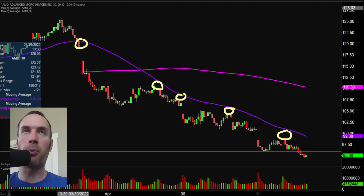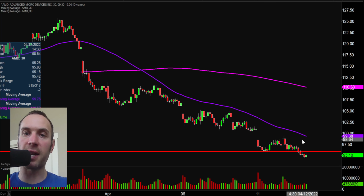So my point here is that even if the price does break above 96, don't get me wrong, that's a great step in the right direction. But I wouldn't get too excited about things until the price can, bare minimum, get above and stay above that purple line right there. So keep a close eye on that from, more so, again, the general point of view.